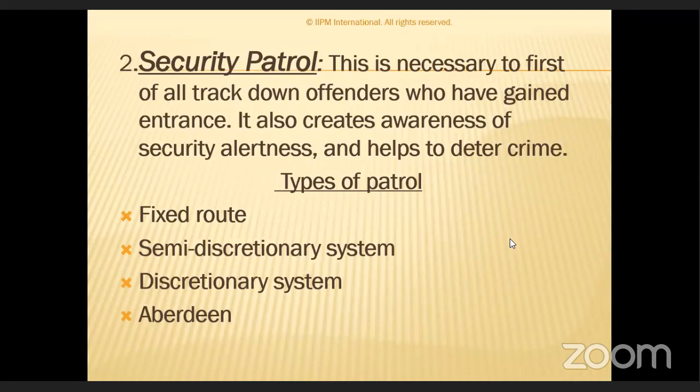We have the fixed route patrol, the semi-discretionary system patrol, the discretionary system patrol, and then the Aberdeen. So we will discuss them one by one.